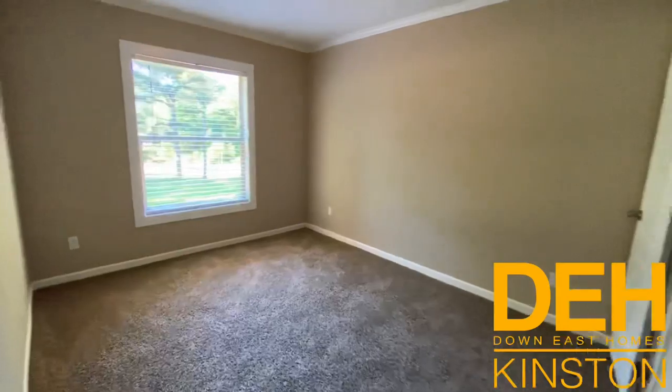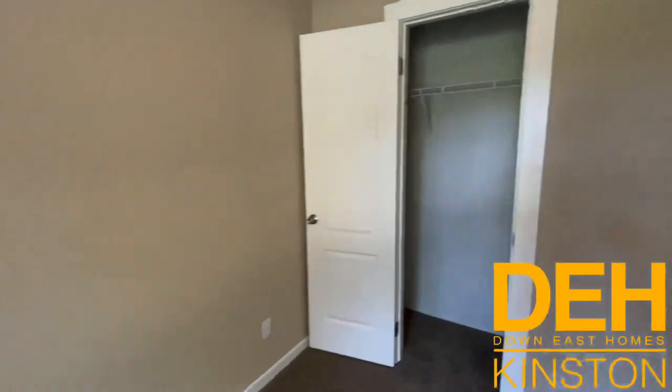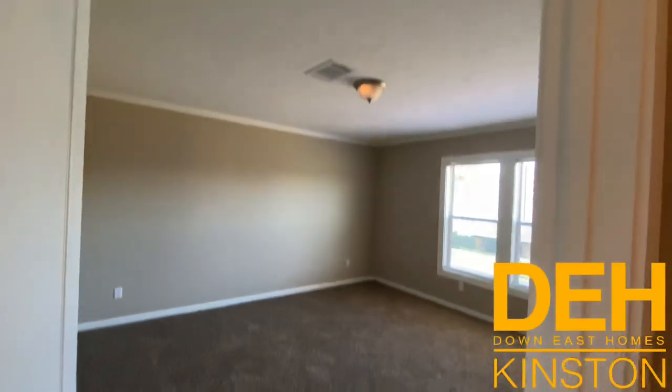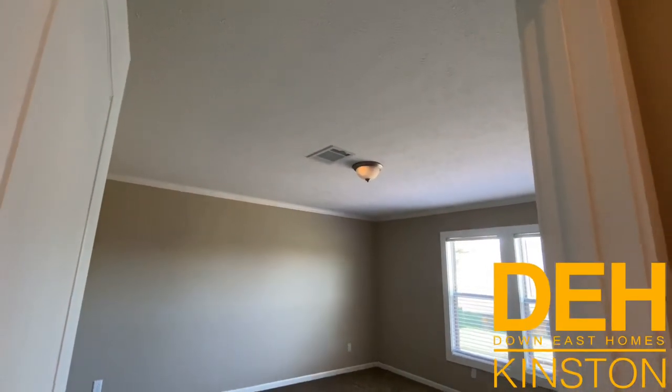One of the four bedrooms. Really good size room. And also still a really good size closet. Now, I think the other two bedrooms have a walk-in closet. We'll take a look at that in just a second. Walking back in. Oh, guys, I forgot to mention that the vents are in the ceiling in this home. Look at that. We don't have a whole lot of homes that have vents in the ceiling, but this one does.